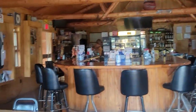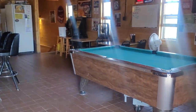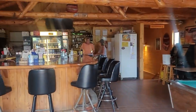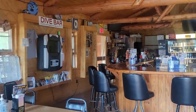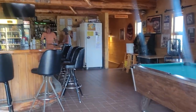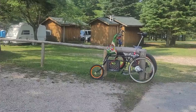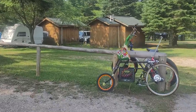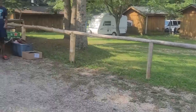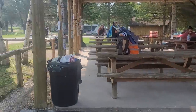And she would like to pay for some ice real quick. I'm going to scoot past right here in a minute. No problem. Got a pool table in here and a nice bar area. And downstairs is where the restrooms, showers, and the laundry facility is. Look at that cool bike.